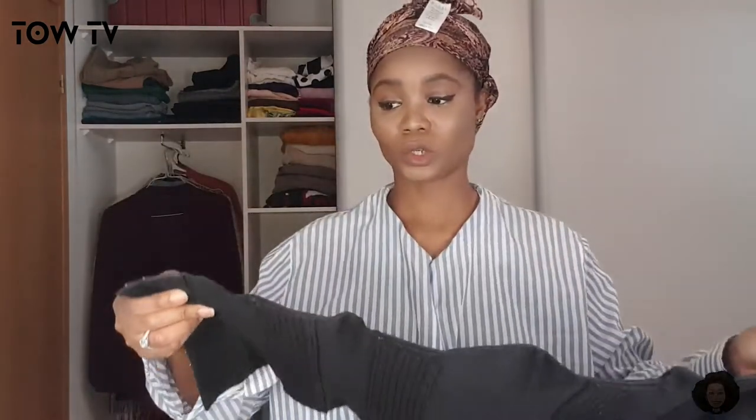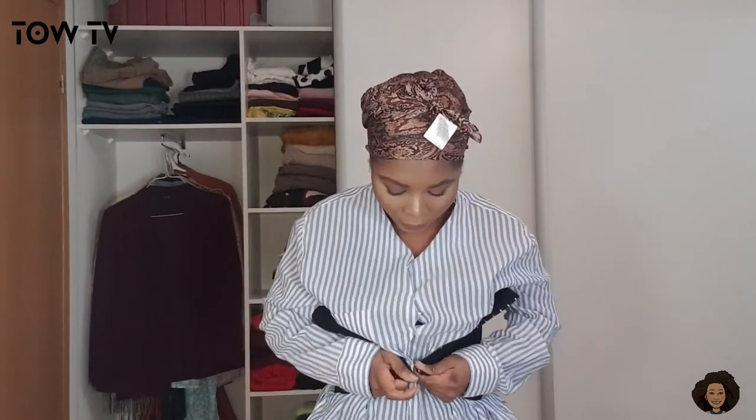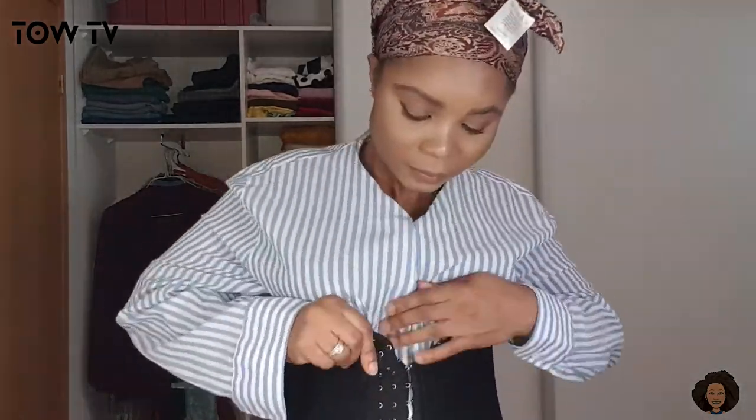After you're done buttoning your shirt all the way down, you're gonna take your little corset or your waist trainer. I do not have a waist trainer, so I'm gonna be using a corset. You can have it wrapped around your waist. Sorry, it's usually very difficult to put on. So we're gonna have something like this. If you like, you can style it with a skirt and a boot, or you just wear your leggings or whatever. And also you can decide to fold the sleeves or just leave it the way it is, whichever one suits you.